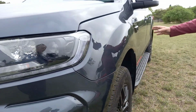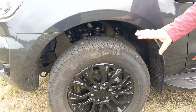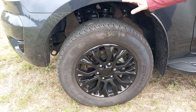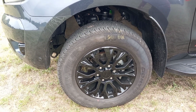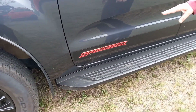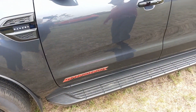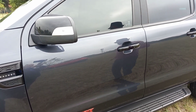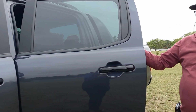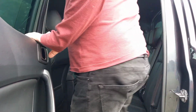You come around, of course, you've got all the typical Ranger touches. You've got nice big black 18-inch mag wheels over here. Lots of clearance in the wheel arches, of course, because this is a 4x4 version, and that's important. You can see this is built if you want to go off-road as well. And there's your StormTrak legend. Very important, of course. You've got roof rails on top over there, although I'm not 100% sure how usable they are, but they're there. And of course, it is still the pretty familiar Ford Ranger double cab body and bakkie.